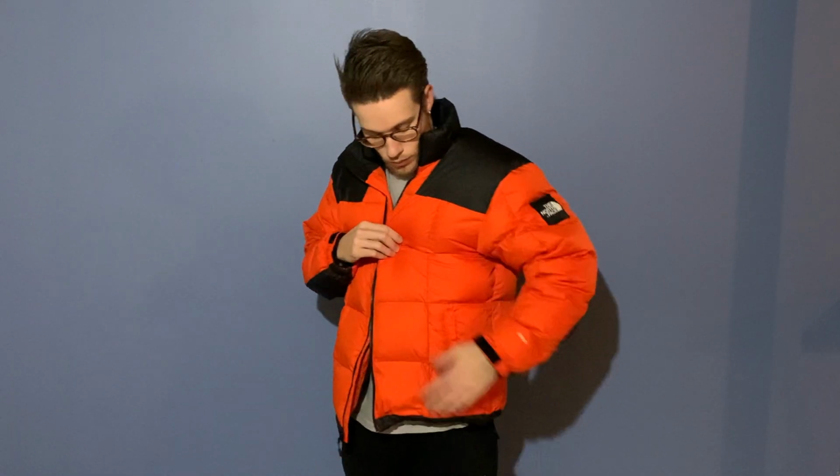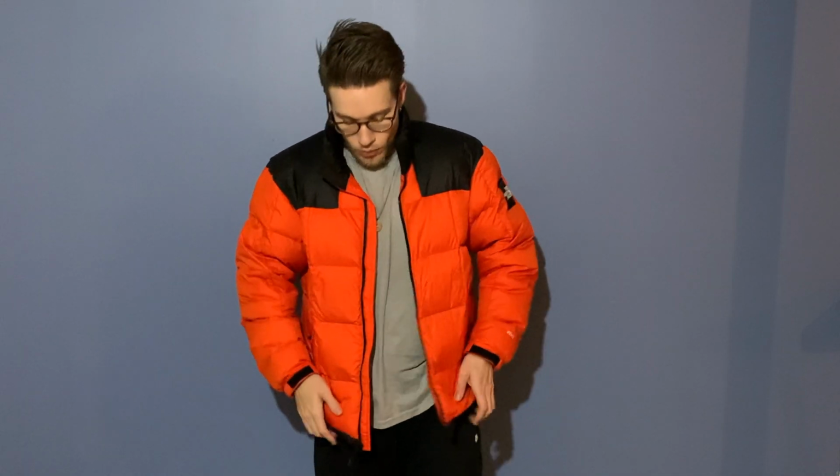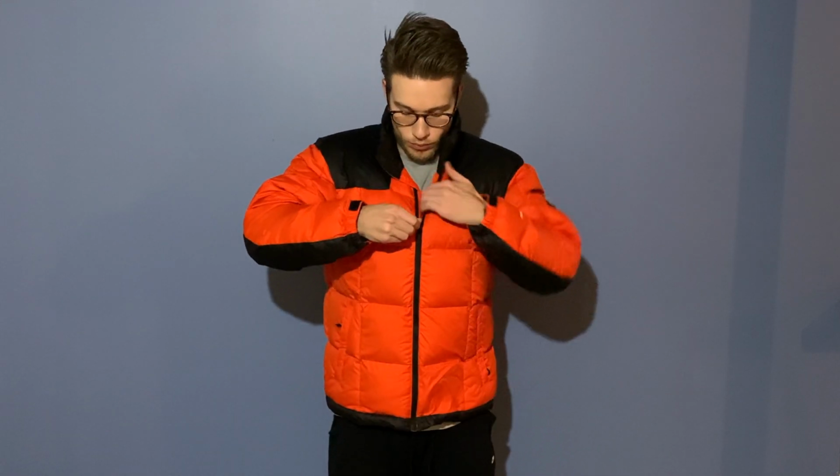And in the Nuptse, if you remember, the inside pocket kind of interfered with the front waist pocket. They all kind of fell into the same spot. Well, with this one, you're not going to have that problem at all since the upper inside pocket sits up near the pec. But everything sits above the front waist pocket.